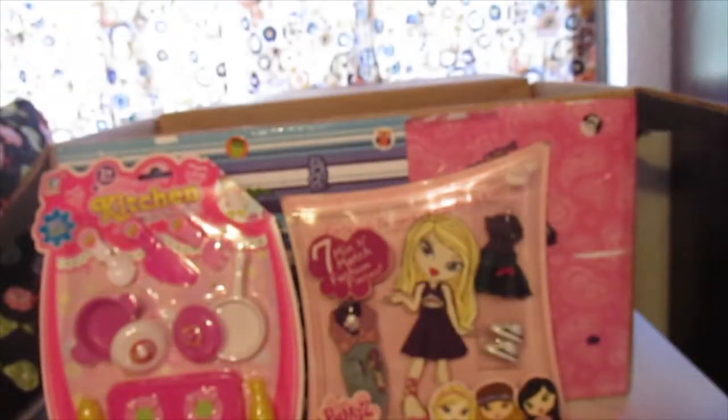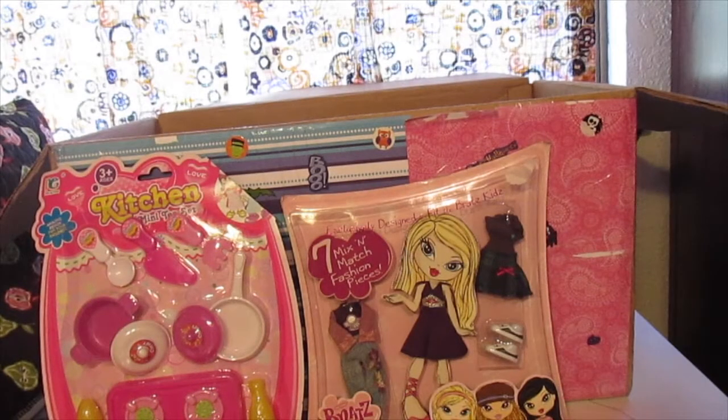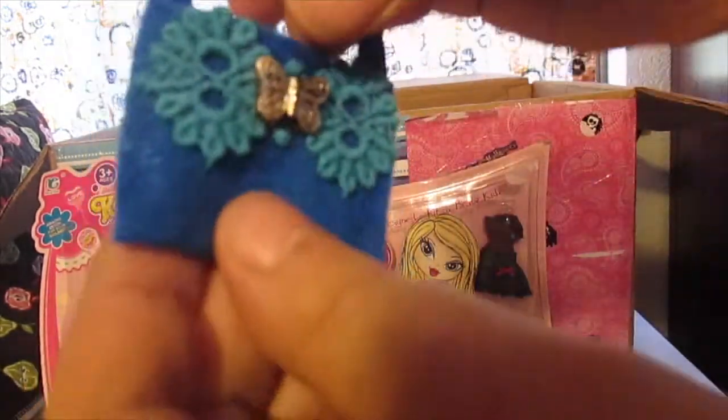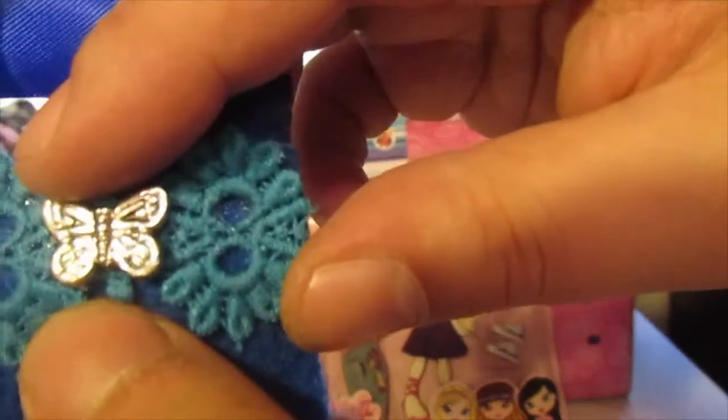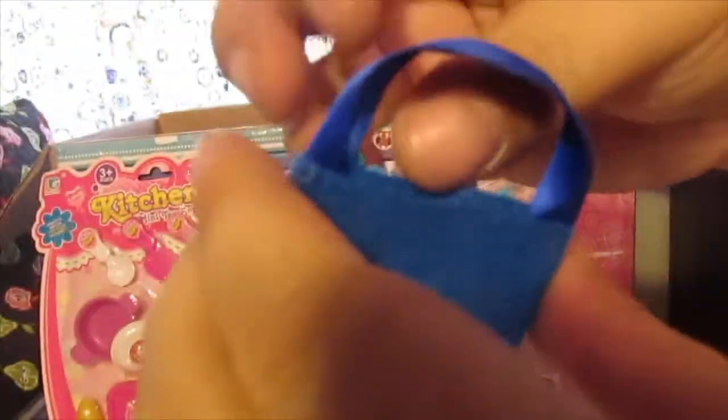And here is a green one. What's in here? So dark. Oh my god, this is so cute. Look at this purse. It's blue felt with a beautiful blue ribbon handle with a lace little accent and a silver butterfly. And it opens so you can totally put stuff in here.